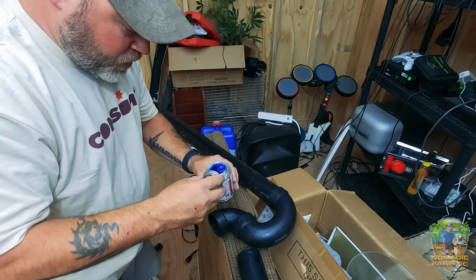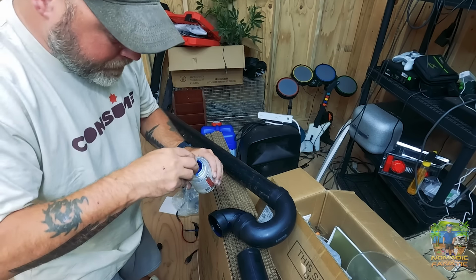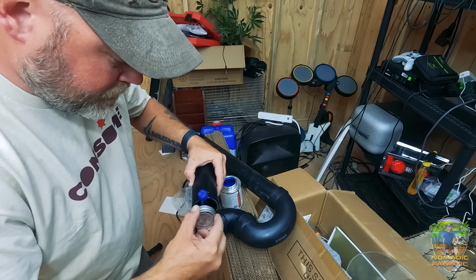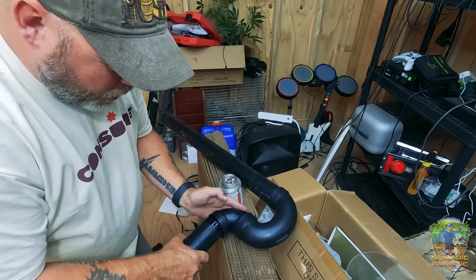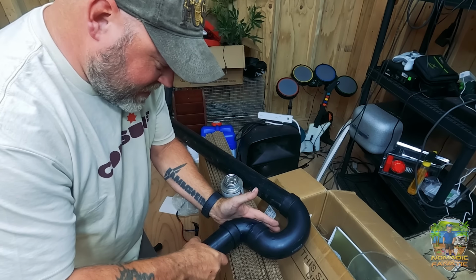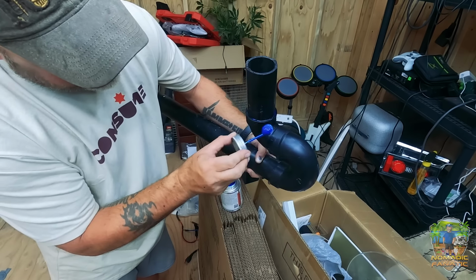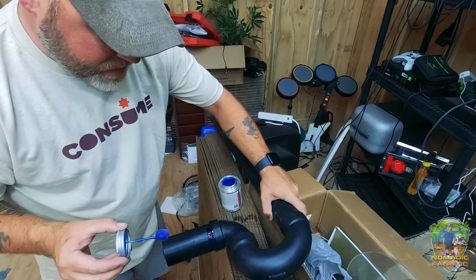Alright, so this stuff dries quick. Put some around the inside here. Put some along the outside here. And oh, it smells so good. Don't worry, it's well ventilated in here. Hold that for 10 seconds here. And because this is the P-trap area that's going to hold water, I'm going to put some extra on there just to be safe. Yep, just like that.